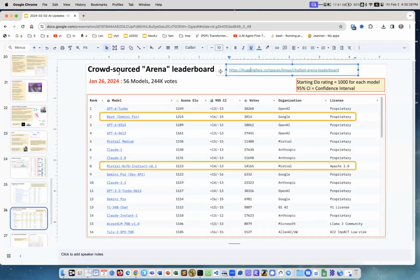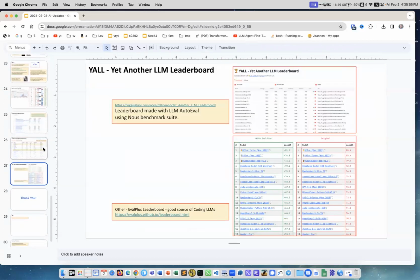So this is the crowdsourced arena. It still shows that Bard is in second place. And look here, the statistics were very small. Like, look, there are 30,000, 18,000. For Bard, it was only 3,000. So it was recently added, but it was already statistically valid that it's in this place. So this is great. And this is Mistral. This is the best open source model so far. These are some other leaderboards, and we're done for today. Thank you.